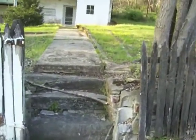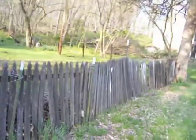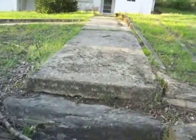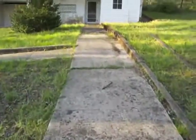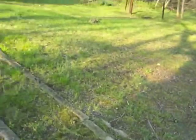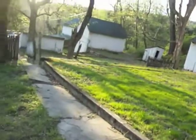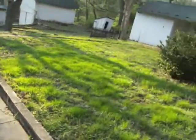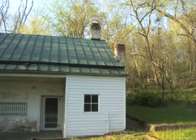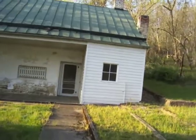Here's some inviting steps inviting us in. Let's take them up on it. Let's go head up these nice limestone steps. Looks like it was a flower garden there on the right. Sidewalk over to the barnyard. See a couple chimneys on this house. Big front porch.